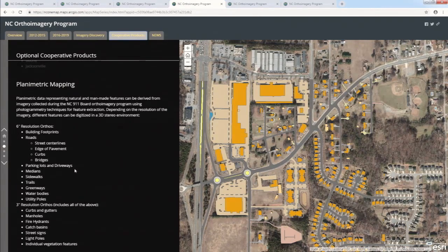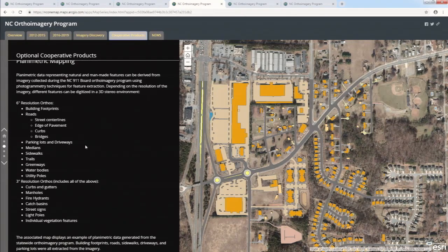So having that idea, it's built upon one another. It's not just coming back and saying, oh, we want to do this planimetric data, but you go to the vendor and they're going to say, well, we've already flown the imagery at 6-inch. You're not going to get any cost savings by going on top of our program. So planimetrics is a big thing. We have some details on what level of imagery you need for different levels of planimetric data.